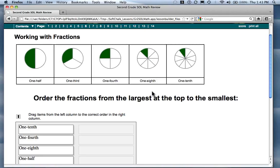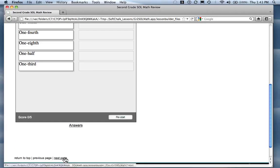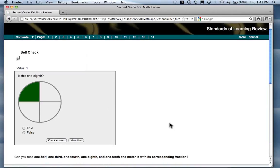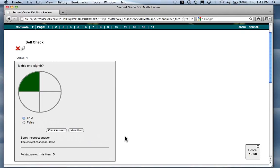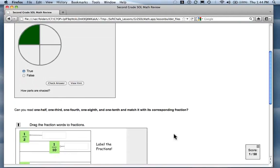In this particular case, we were asking them to review 1/2 and 1/3, and matching the words to the actual pictures. And then again, this would be a drag and drop activity. So I'm just going to go through this and show you the different activities. In this particular case, it's another quiz popper. It is a true and false. Is this 1/8? So then you could click on there and find out if that's true or false. But then I also put in a hint, how many parts are shaded.